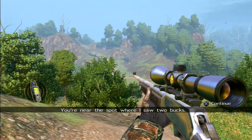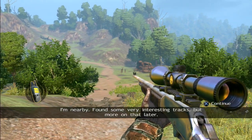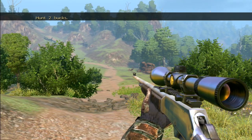Spot where I saw two bucks. I'm nearby, found some very interesting tracks, but more on that later.